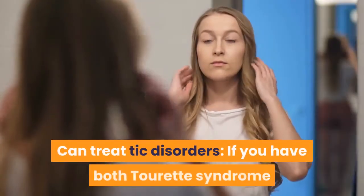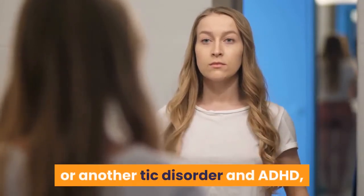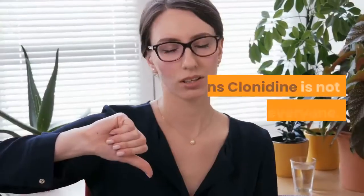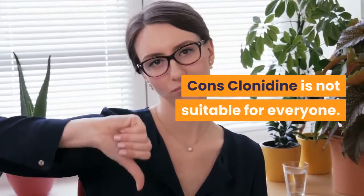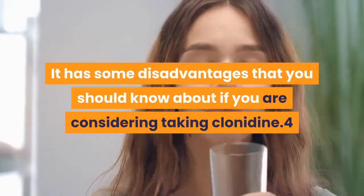Can treat tic disorders. If you have both Tourette syndrome or another tic disorder and ADHD, clonidine can help the symptoms of both. Cons: clonidine is not suitable for everyone. It has some disadvantages that you should know about if you are considering taking clonidine.